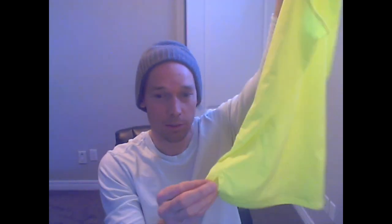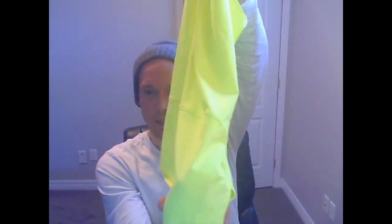Now, it's got a very premium quality feel. It's got the split hem, which is really awesome. It looks cool, and it's more functional because you don't have to tuck it in, and it doesn't ride up as much. So that split hem, this is the only one that has the split hem. And I'm a huge fan of the split hem. So this scores a lot of points with me.